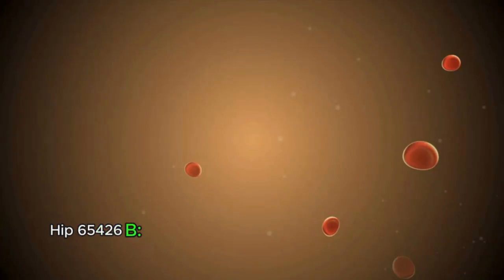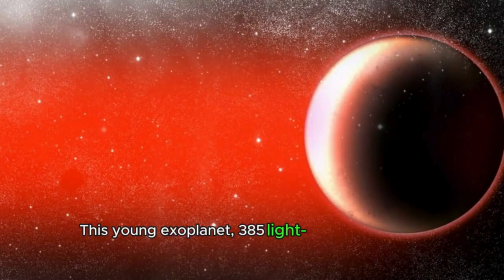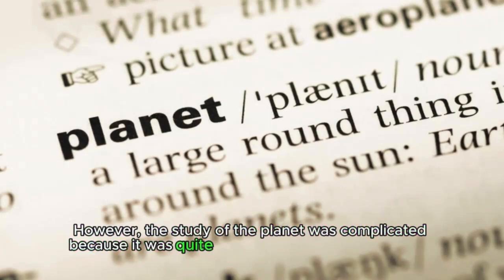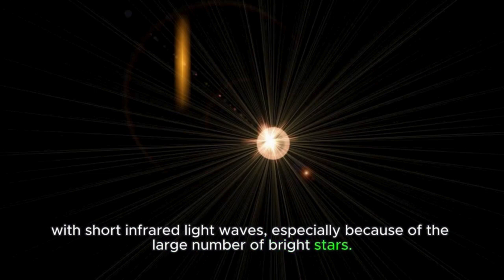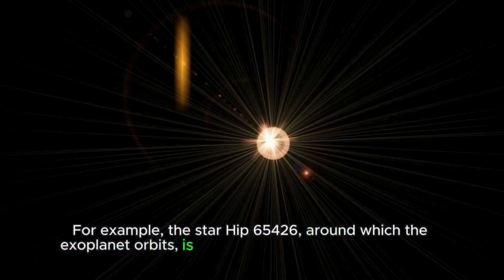HIP 65426b. The first exoplanet that Webb captured was the gas giant HIP 65426b. This young exoplanet, 385 light-years away, was discovered back in 2017 by a ground-based telescope. However, the study of the planet was complicated because it was quite difficult to get a detailed image with short infrared light waves, especially because of the large number of bright stars. For example, the star HIP 65426, around which the exoplanet orbits, is 10,000 times brighter than it.